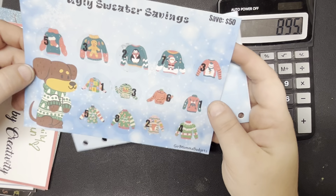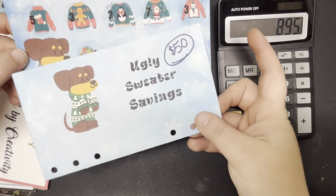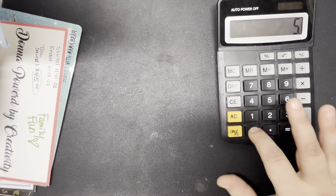This one is the ugly sweater savings. Look at the little doggy in the sweater. Isn't that cute? Okay, so you saved 50 with this one and you get a matching envelope. So 50 bucks there.